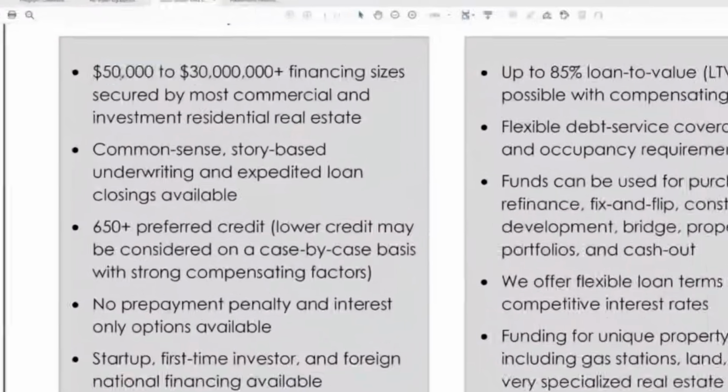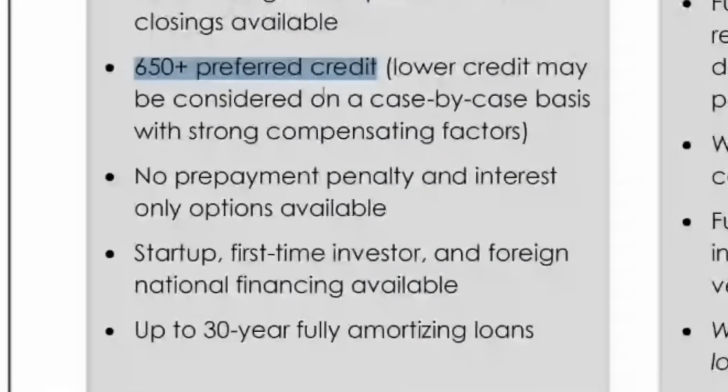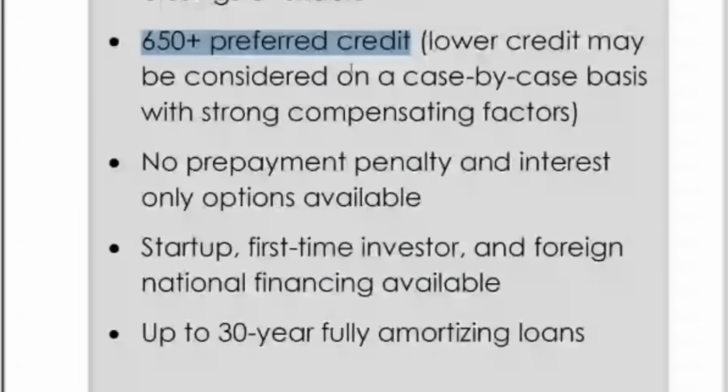So on the real estate financing program, it goes from a minimum of 50,000 all the way up to 30 million. And this is going to be secured by most commercial and investment residential real estate. Lower credit may be considered on a case-by-case basis with strong compensating factors.